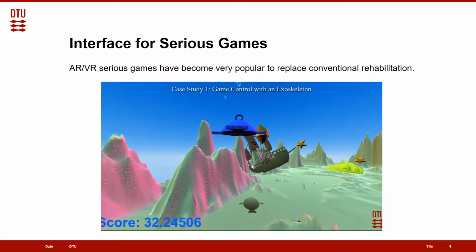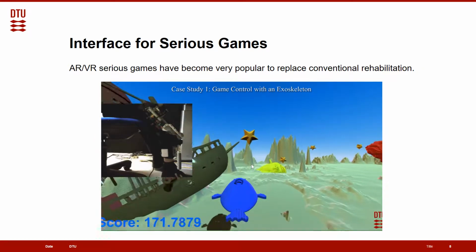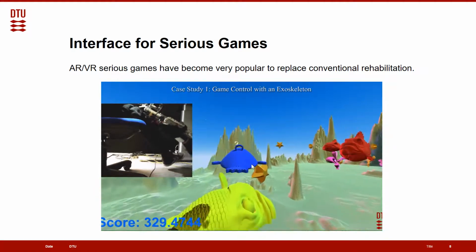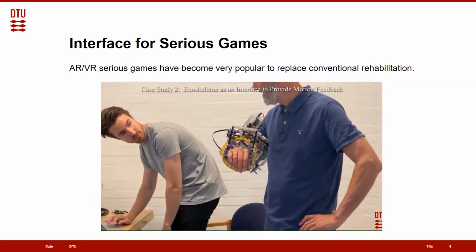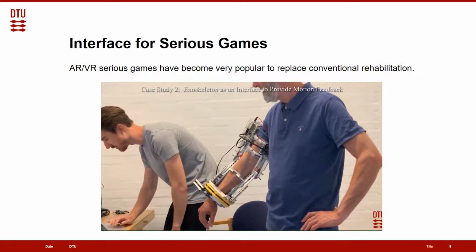Serious games have become an alternative to conventional therapy, as games can elicit motivation, maintain higher levels of engagement, and are generally more entertaining. Case Study 1 uses the exoskeleton as a control interface for children with cerebral palsy to play a simple game by flexing or extending the leg to move the avatar.